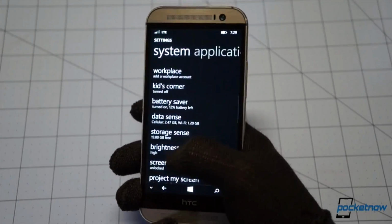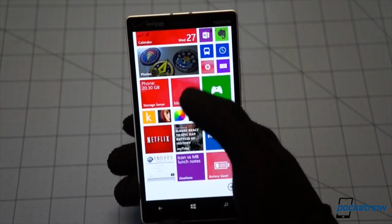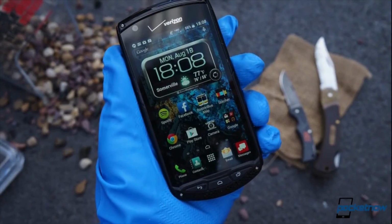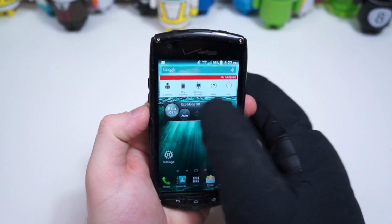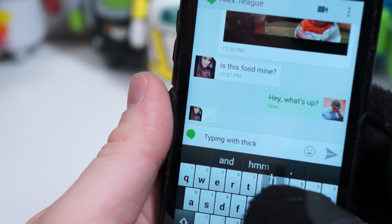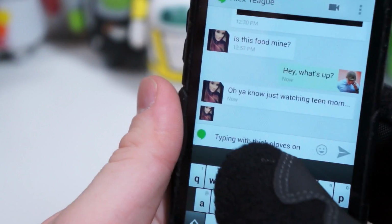For those who work in extreme conditions or spend much of their time outdoors, gloves are a necessary item, but yanking off a glove just to type a message or answer a call is tedious and annoying. With what Kyocera calls glove and wet touchscreen operation, you can use the Brigadier without taking your gloves off. The Brigadier may not be the first to work with gloves on, and it may not be perfect 100% of the time, but it does in fact work.